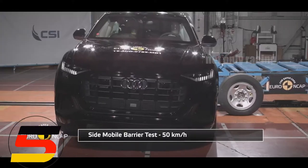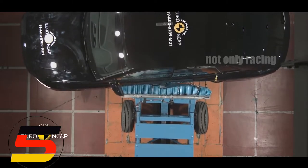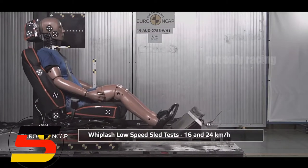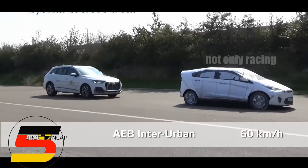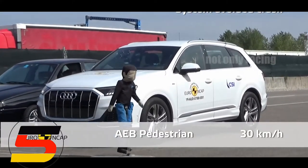It earned a perfect score in the side crash test and all its subcategories, and near perfect in frontal offset as well as rollover. The IIHS even named it a top safety pick, which means it has a good safety rating for driver and passengers, roof strength, front crash prevention system for both vehicle-to-vehicle and vehicle-to-pedestrian assessment.